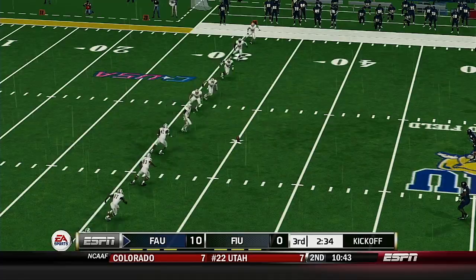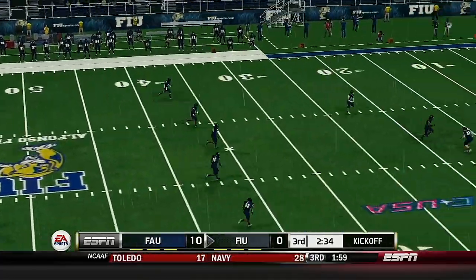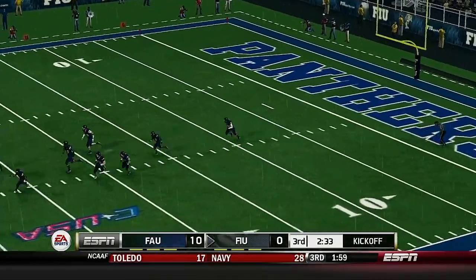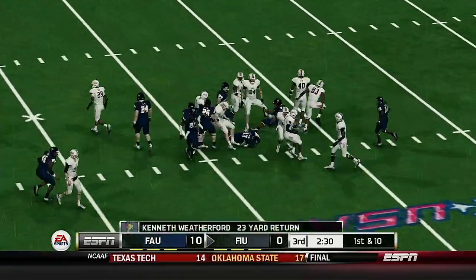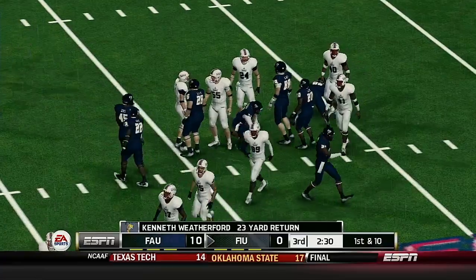Callahan has his kick team lined up, and he is set to kick this one off. Weatherford fields it at the 7. He's out to the 30. He's taken down at the 29-yard line.